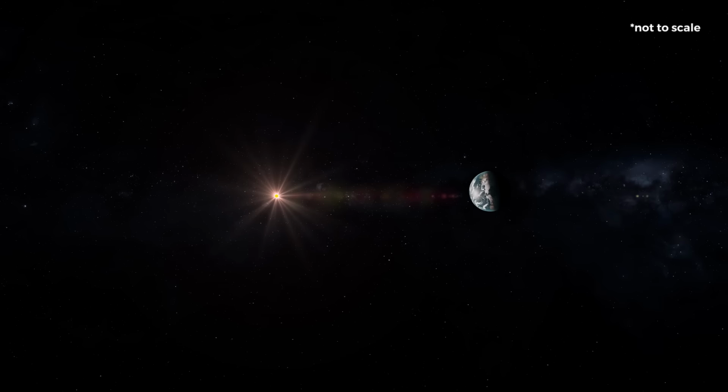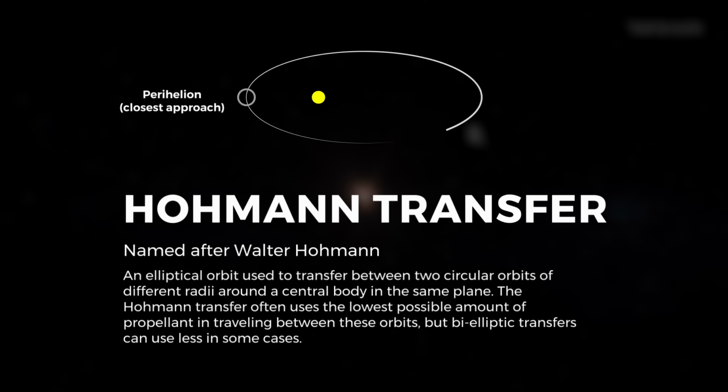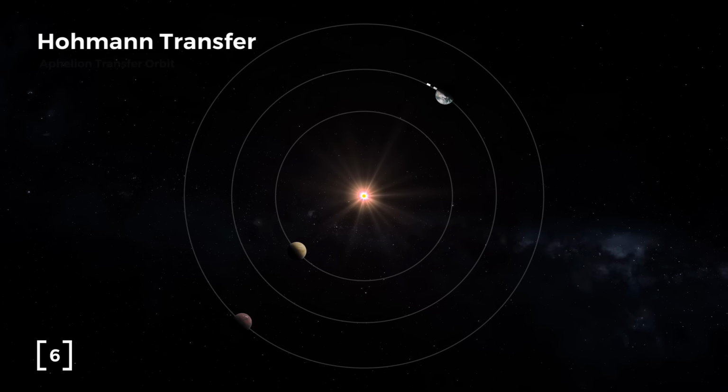From here, we need to perform something called a Hohmann transfer. This is an orbital maneuver where we either change the spacecraft's orbital energy to adjust its perihelion, its closest approach to the Sun, or its aphelion, its furthest approach from the Sun. To visit an outer planet like Mars, we need to increase our aphelion by adding to the spacecraft's orbital energy, while reaching an inner planet requires us to reduce our perihelion by decreasing our orbital energy.